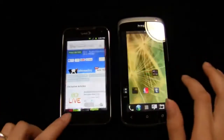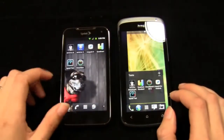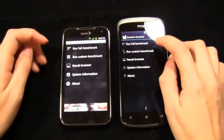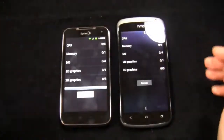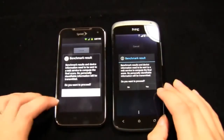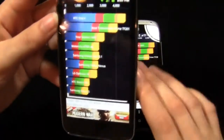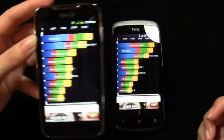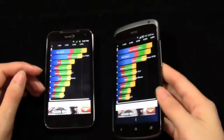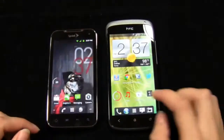And let's do some benchmark tests, just a couple to compare results here. We'll start with Quadrant Standard. And we'll run a full benchmark, and then we'll see what results we get with this. Okay, so these are both done, and we will proceed. On the LG Viper, we have a score of 3,087, and on the One S, we have a score of 4,892, so nearly 5,000. So that pretty much explains all of that.